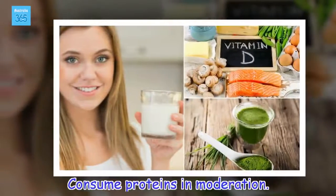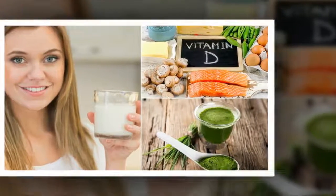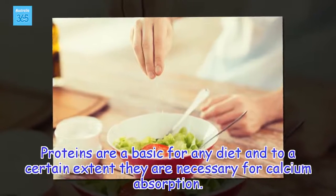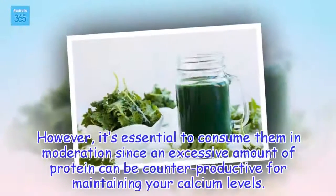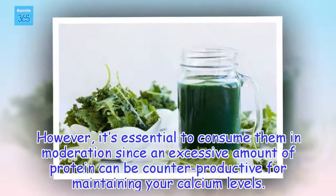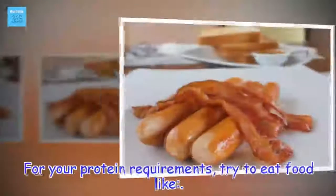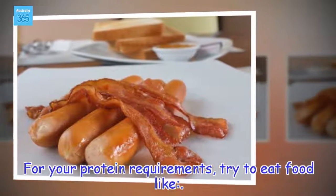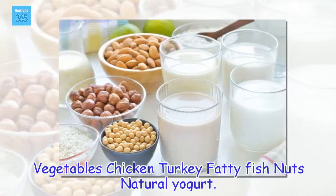Consume proteins in moderation. Proteins are a basic for any diet, and to a certain extent they are necessary for calcium absorption. However, it's essential to consume them in moderation, since an excessive amount of protein can be counterproductive for maintaining your calcium levels. For your protein requirements, try to eat food like vegetables, chicken, turkey, fatty fish, nuts, natural yogurt.